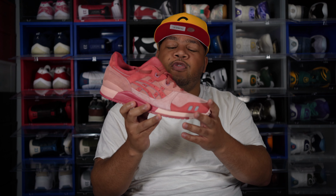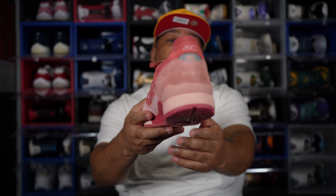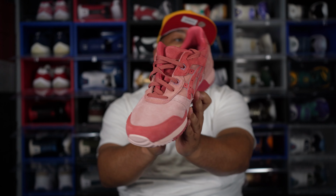This was a collaboration with Concepts. This came out last year, and I really wanted the shoe but missed out on it. This was in my top 10 shoes that I missed out on in 2020. So to be able to get this in 2021 for a great deal was definitely great. I want to say I got this off eBay.